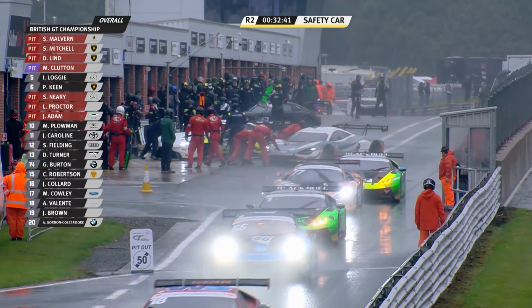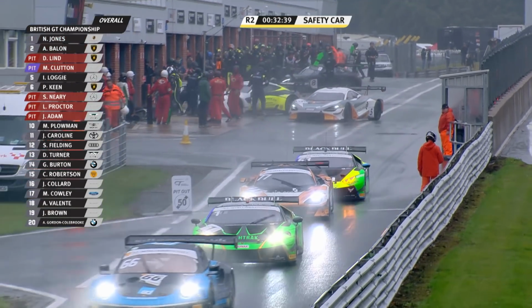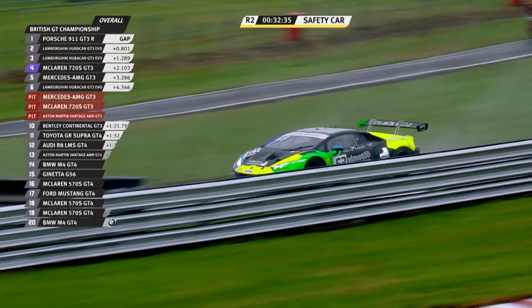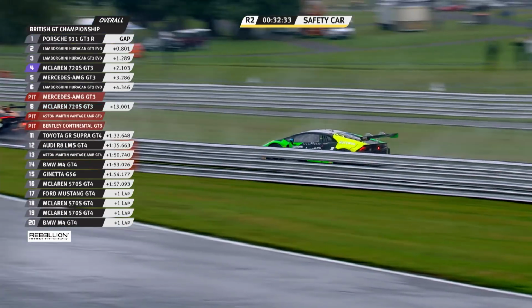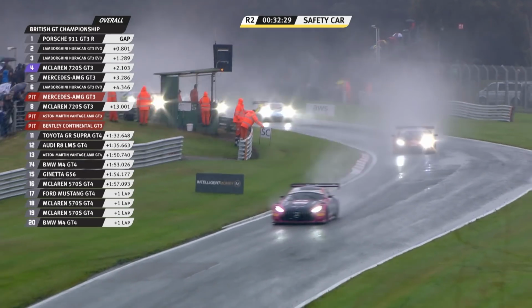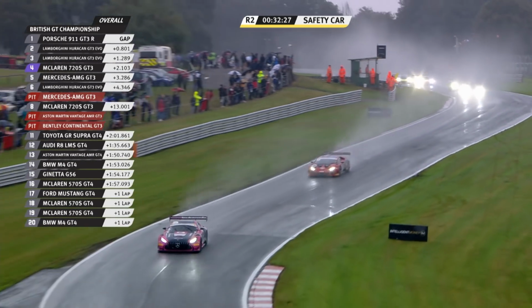So what's happened to Barwell? Because the Mitchell Ballon car, your prediction, has had a really bad stop, relatively speaking, and fallen a long way down. Now, either that means that others have undercut the pit stop, which can happen, or another team has made a really bad pit stop, but that's not the order we expected.